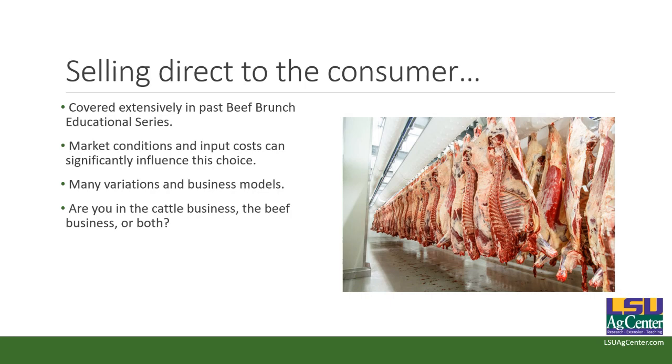Market conditions and input costs can significantly influence this choice. Folks, if you've been in the freezer calf business, especially since 2020 when the market's been bad, you realized that it was a very profitable avenue to market your cattle. If you hadn't done it in the last few months or last six months or maybe even a year, you've got to realize though that things have changed just a little bit when it comes to selling beef directly, folks. Market conditions have changed.